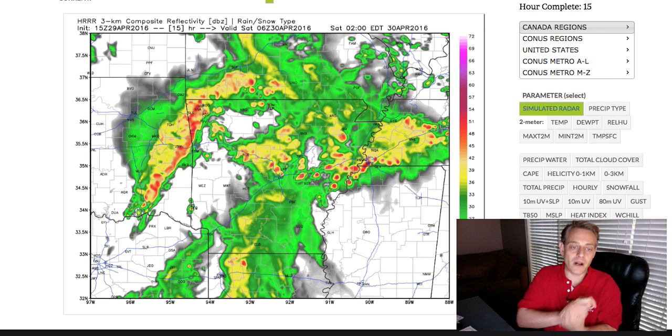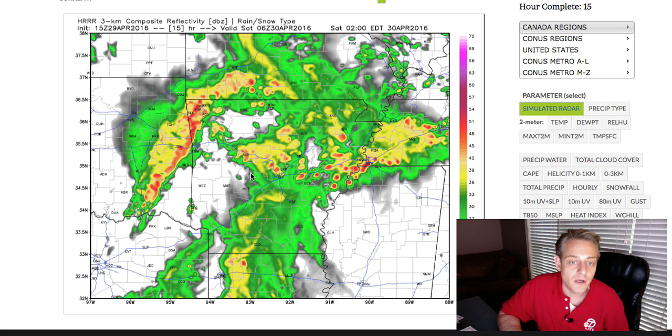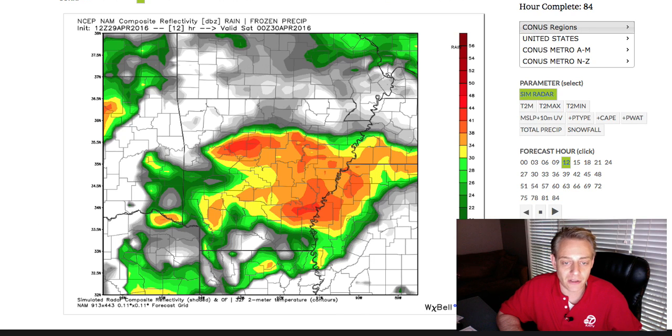Now, this is by 1 o'clock in the morning. Whoops, let's go back. This is by 1 o'clock in the morning. You have rain and thunderstorms. You have a line here. This could be strong to severe too. But the overall severe threat may start to come down a little bit by then.